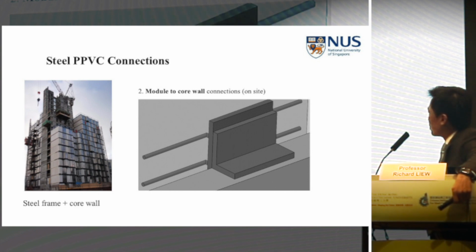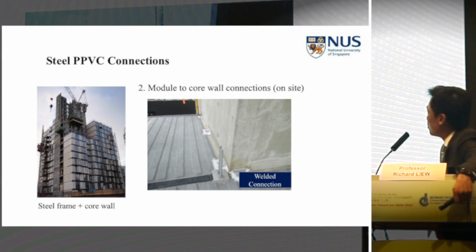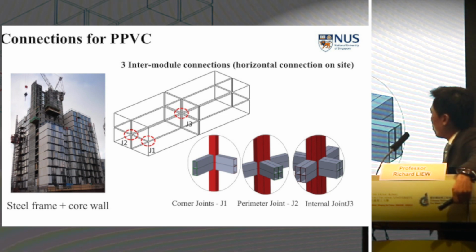I will show you some illustrations of how to do it. It is just downhand welding and good quality welding on the side. Finally, inter-module connection means the modules connect horizontally to each module and vertically. You identify three types of joints. Joint 1 is called a corner joint. It involves 2 floor beams and 2 ceiling beams together with 2 columns to connect.